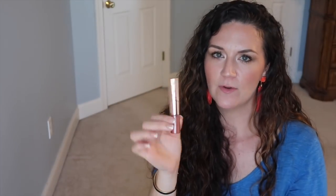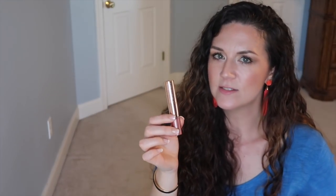I don't know, I'm not sure. I'm gonna keep on trying it out and seeing if it grows on me, and I think I may try maybe 1 or 2 other colors and see if those glosses are the same. See if maybe it's just the color of gloss that's kind of throwing me.